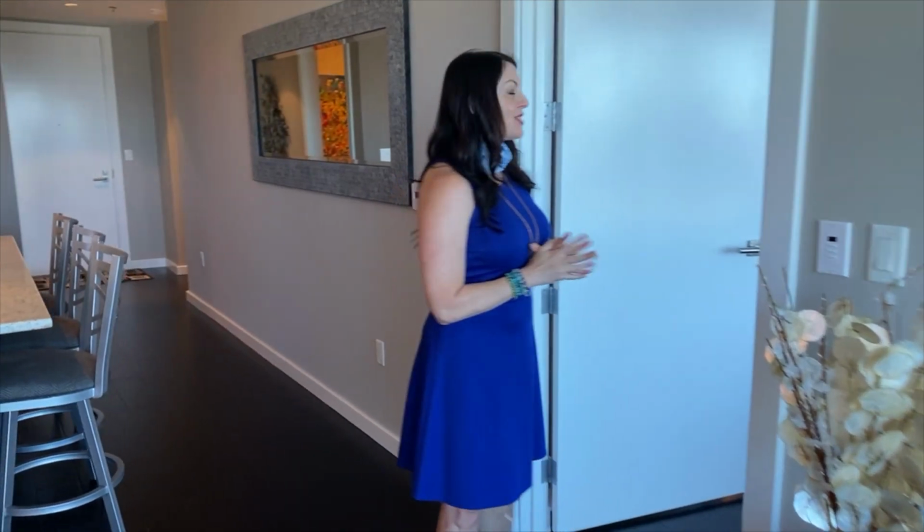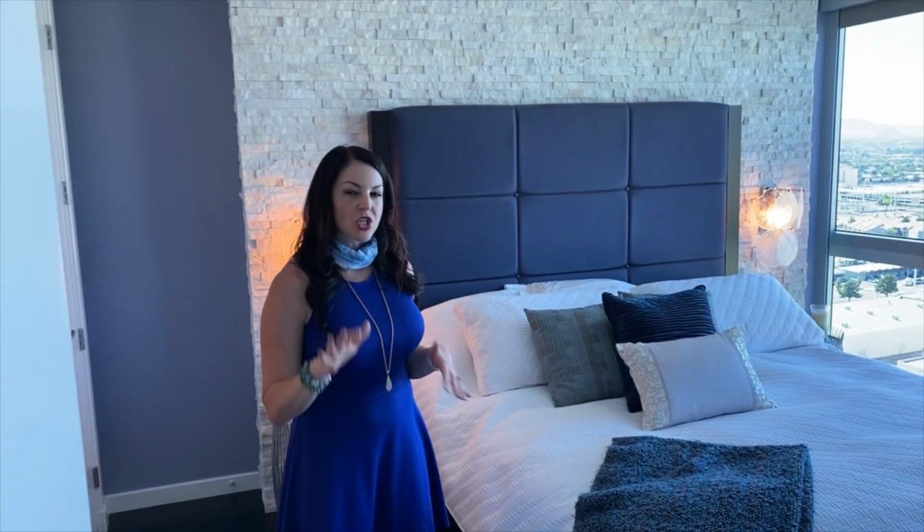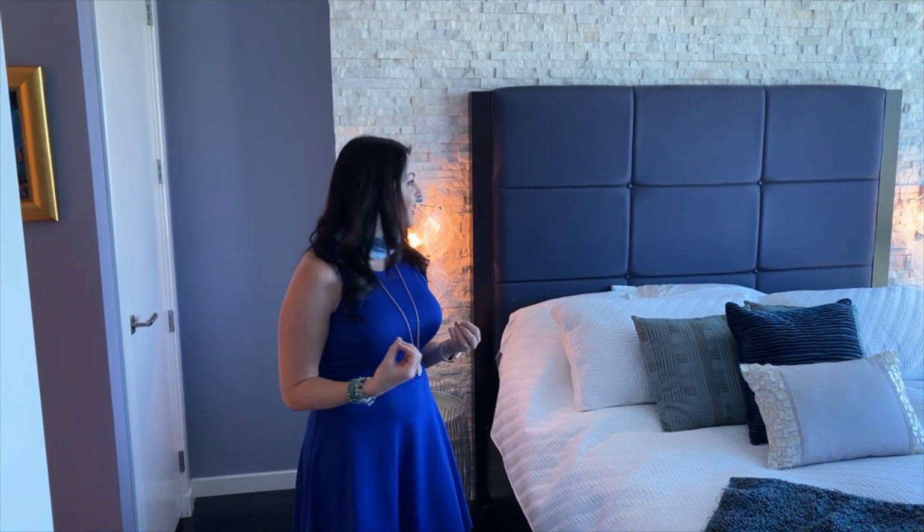And then the bedroom. The bedroom is my most favorite. This is my favorite paint color. I don't know how to describe it. It's almost like a periwinkle, but it changes colors as the sky changes. So it's so soothing and zen in here.